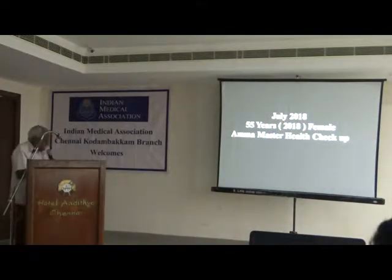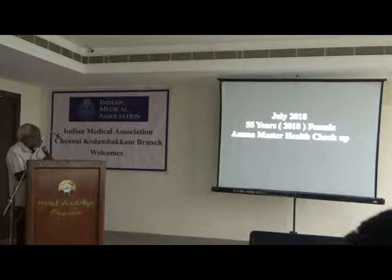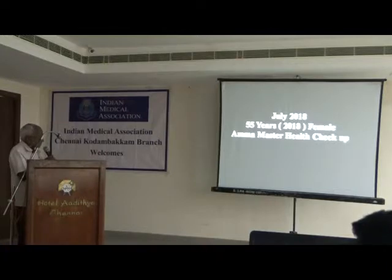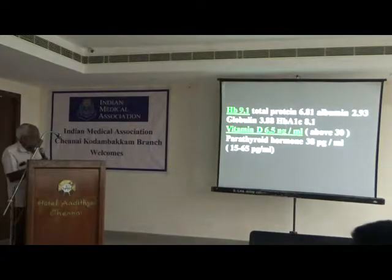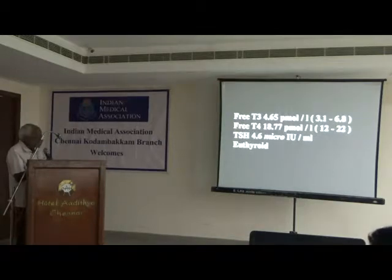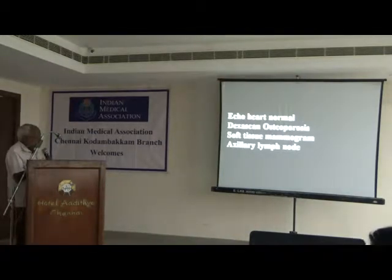July 2018, a 55-year-old female went for Amma Master Health Checkup at Rajiv Gandhi Madras Medical College. Hemoglobin was 9.1, she was found to be anemic, and vitamin D was 6.5, normal being about 30 nanogram per ml. HbA1c was also elevated, 8.1. Parathyroid hormone was within normal levels. She was euthyroid. Echocardiogram was normal, DEXA showed osteoporosis, soft tissue mammogram, and a short axillary lymph node.